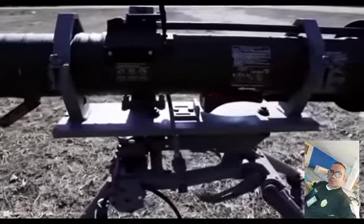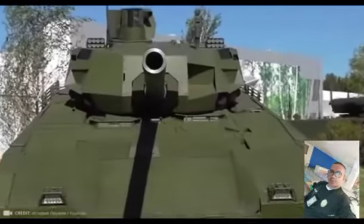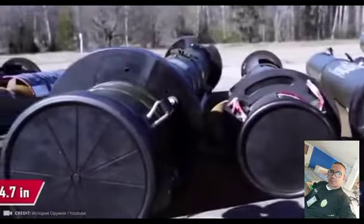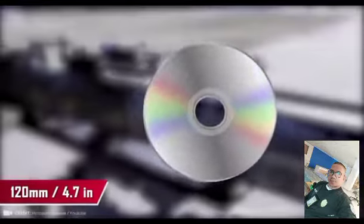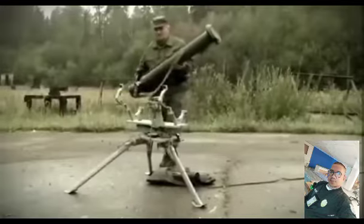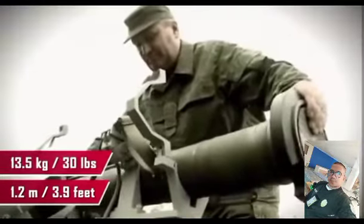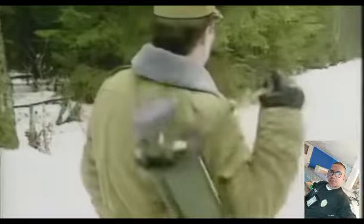RPG-28 is chambered in the same 125mm round as that of the most powerful modern T-90 and T-14 Armata tanks. For comparison, the diameter of a CD is 120mm. So can you imagine the 125mm in this RPG? The RPG-28 looks like a 1.2 meter, 13.5 kilogram pipe. All of this can be fired from the shoulder to destroy enemy vehicles at a distance of up to 300 meters.